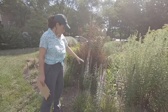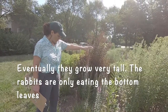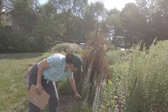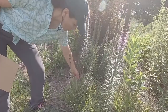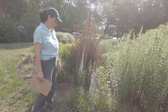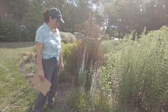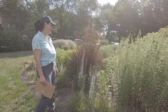As you can see, liatris tends to grow very tall, and if they get to establish and grow taller, rabbits will probably eat just the bottom of the leaves when they're fresh, but they won't really get to do much damage to the top of it and the bloom. So you can enjoy that, and maybe you can put some things around it to cover that area, and you'll have liatris and the bunnies, right?